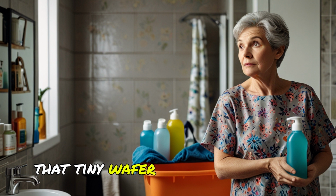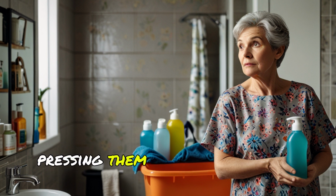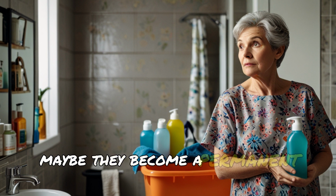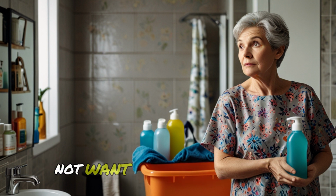That tiny wafer-thin piece of soap that clings to the corner of your soap dish, refusing to dissolve completely. Maybe you stack them up, pressing them together in hopes of creating a new bar. Maybe they become a permanent fixture in your shower, hanging on for dear life. Now, I know we were raised with the mindset of waste not, want not. And believe me, I respect that.